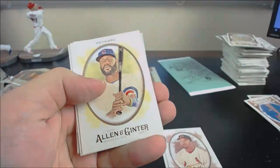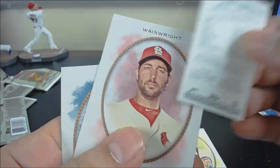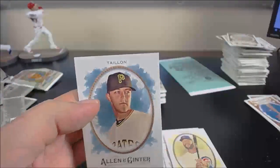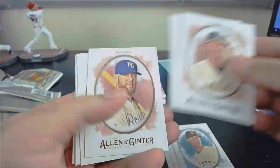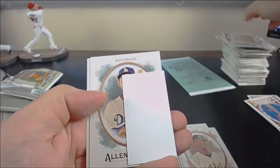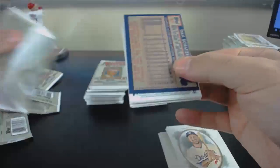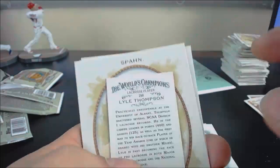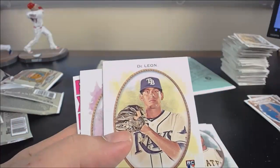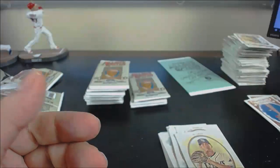Aaron Judge, number 5. Corey Seager, what a day. Odubel Herrera, base mini for the Phillies. Wainwright, short print, number 316 for the Cardinals. Constellation mini, number 1, Orion. Bautista, what a day. Lyle Thompson, base mini. Spawn, short print, Braves. Dan Schatzitter, 84 Topps Rediscovered.